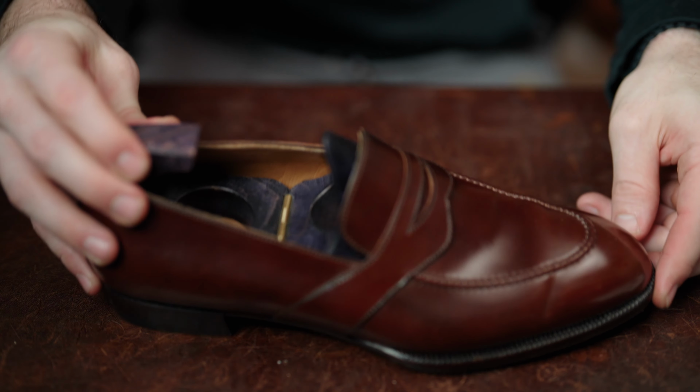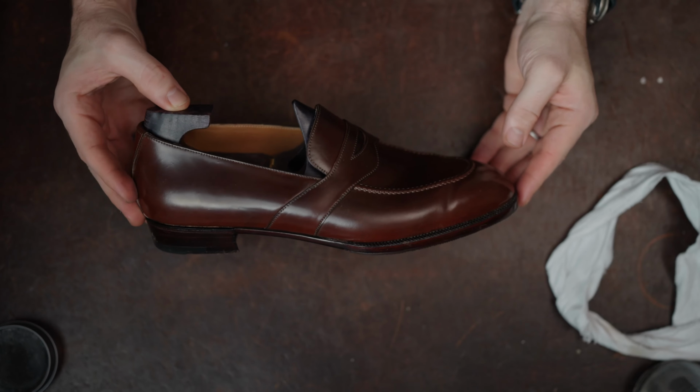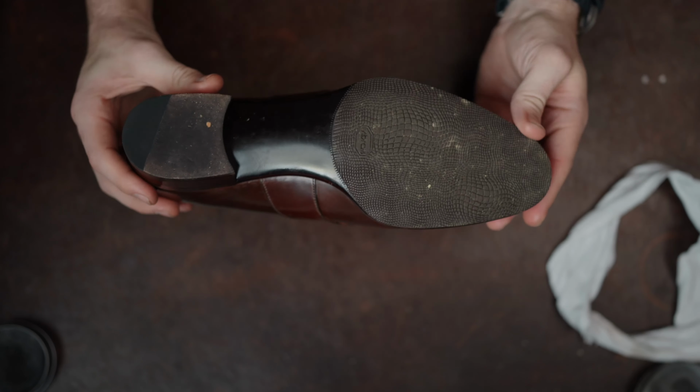Next, I went with an option I didn't have in my collection from Acme or anyone else, and that was a full strap penny loafer. This is color 6 Horween shell cordovan, and another pair that I'm really loving.